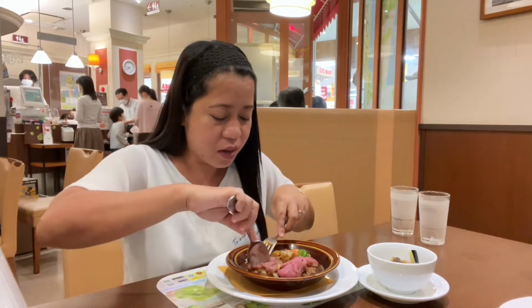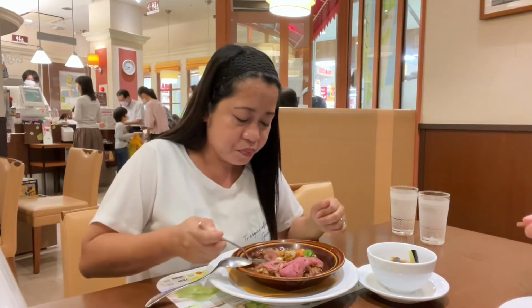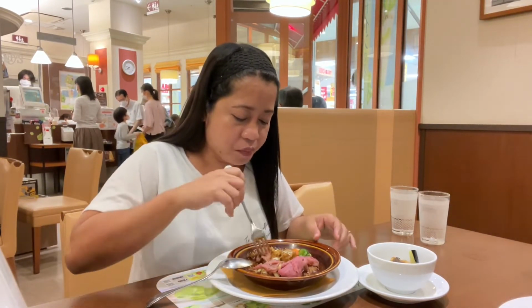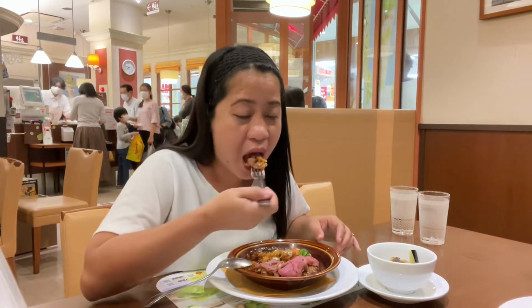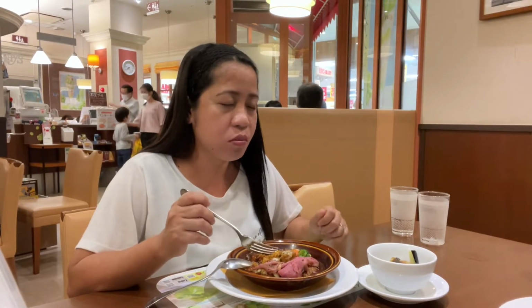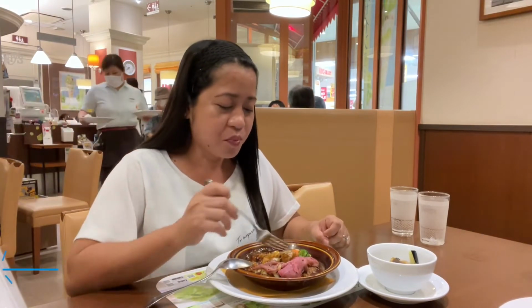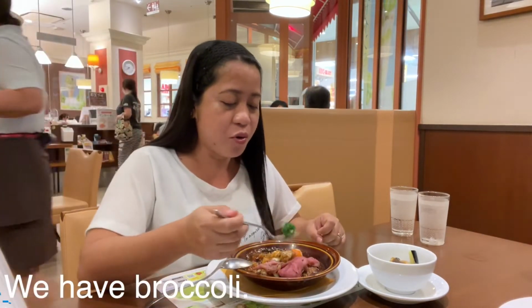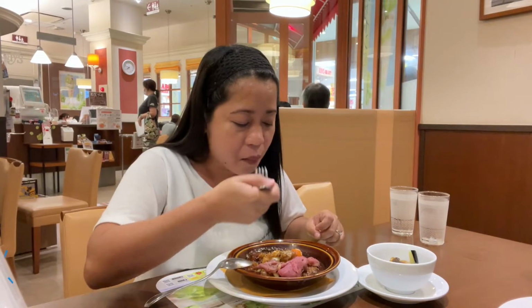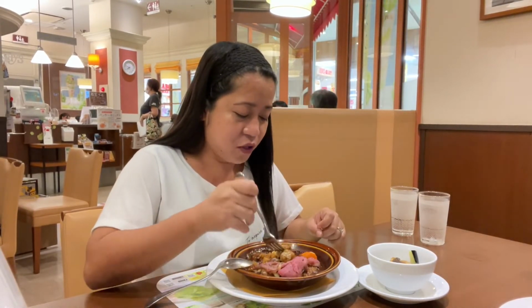And there is as well a roast beef. It is so tender. And then my broccoli, and carrots.